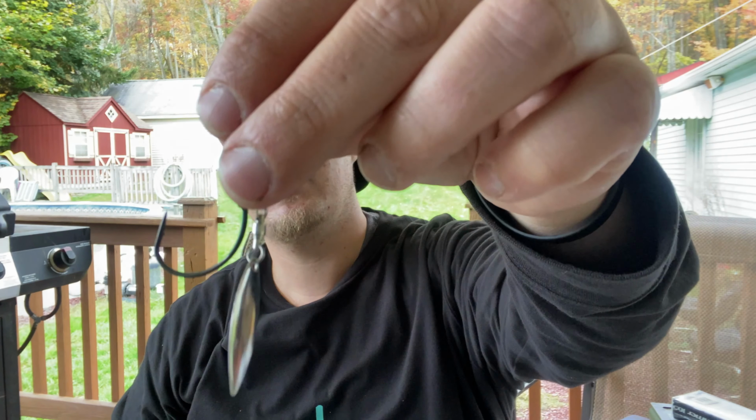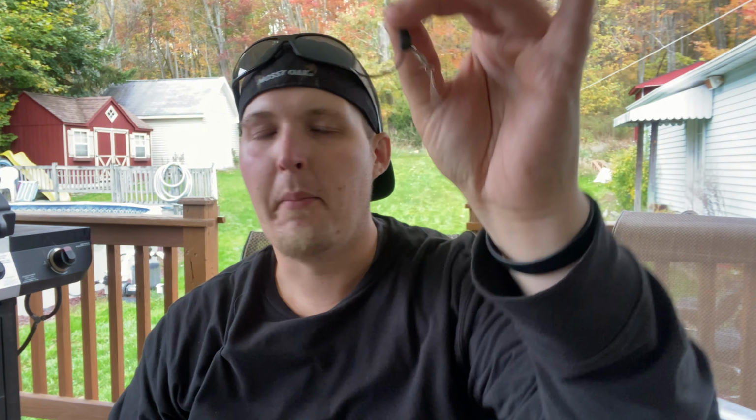Now, if you don't have a spinnerbait, you could also go with this, which I have tied on right now. This right here is the Wicked Willow by Wicked Weights. This is an amazing underspin. This is tungsten. The sensitivity on it coming through and the way that willow just flashes is amazing.